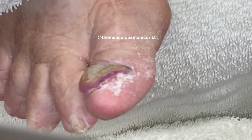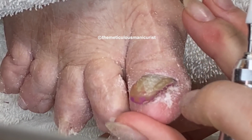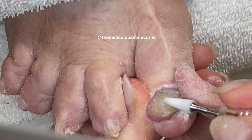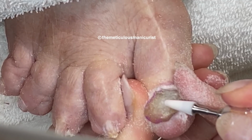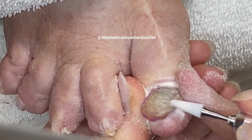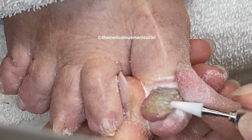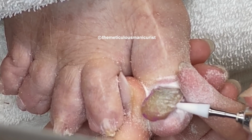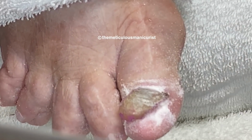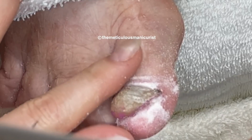Just relax your foot. Let me get my thumb. Do you get backaches from sitting like this? Yeah, I thought so.